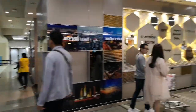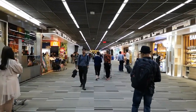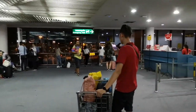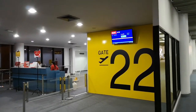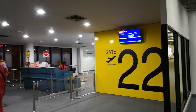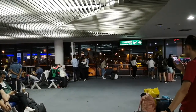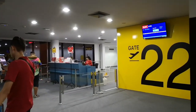There are a lot of gates here before you arrive at your assigned gate. And this is our boarding gate. Gate number 22. We're supposed to be boarding now, but I don't know what happened. So probably our airplane has just arrived. So any minute from now, we will begin the boarding process.